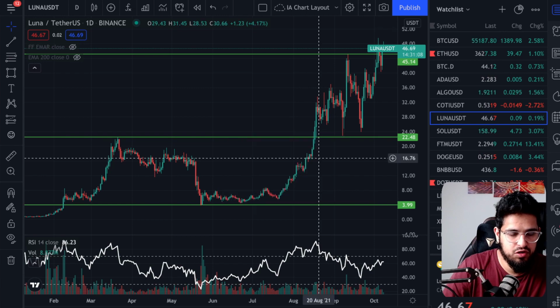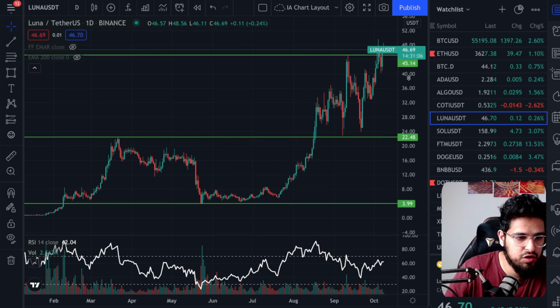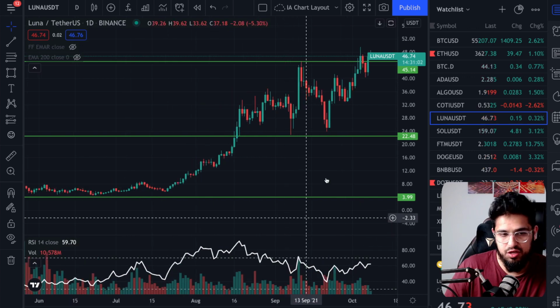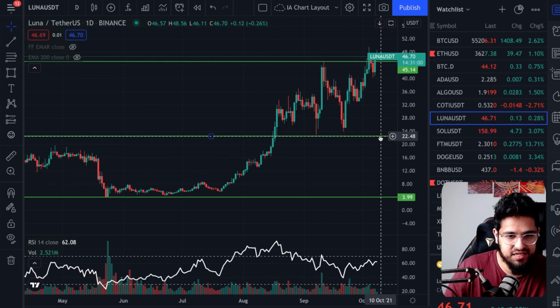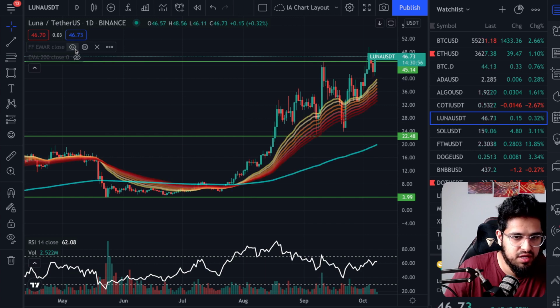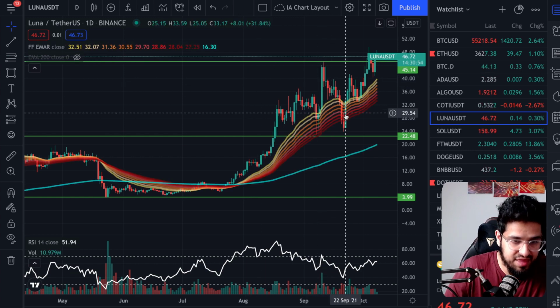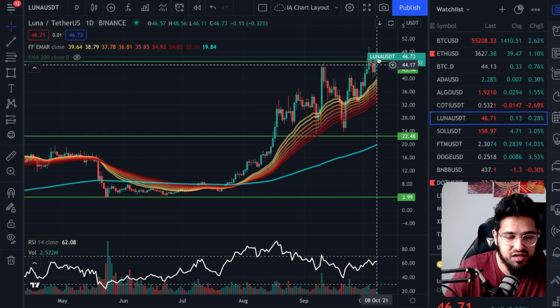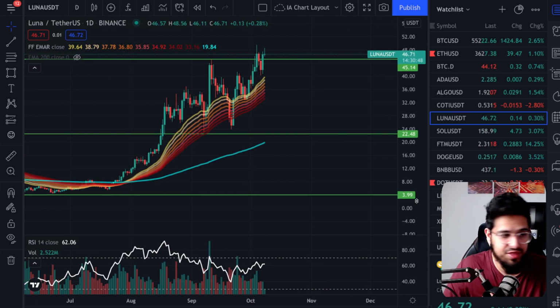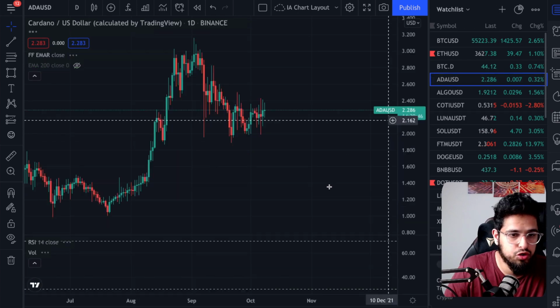The next level for Luna to really be coming out of is, I think for Luna, the only downside risk is you come down and test 22, but that would be quite bearish. Let's look at the EMA ribbon. Yep, nice and extended from the EMA ribbon. That was the test of it, held it, came back up, and showing good strength on Luna. And again, the layer 1 space is really hot right now, and that's why you're seeing these hold good strength.